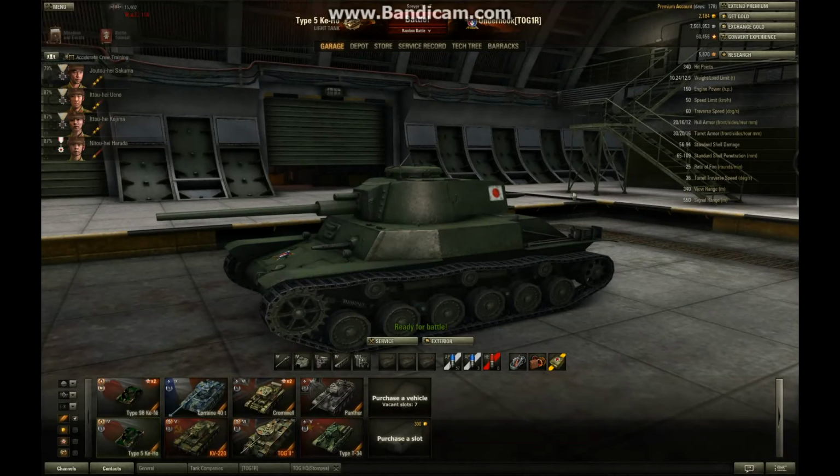I'm Underhook and this is my review of the Japanese Tier 4 light tank, the Type 5 Keiho. So, is it any good? Yes, it's a good tank. Quite a good tank. Let's get straight into the review.